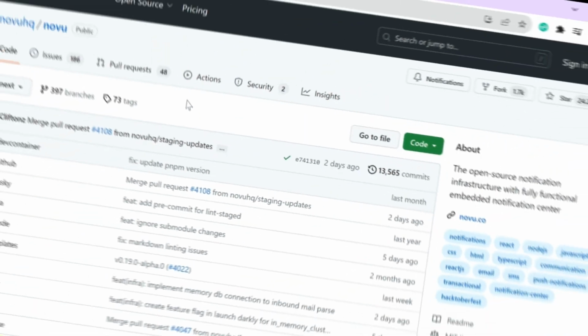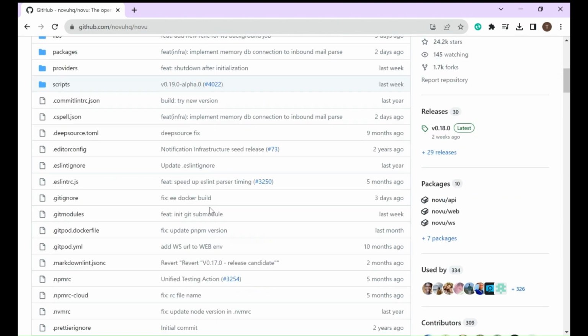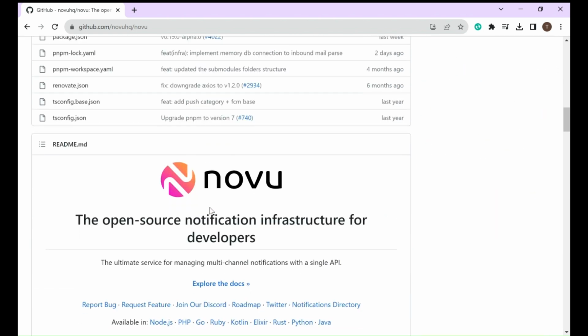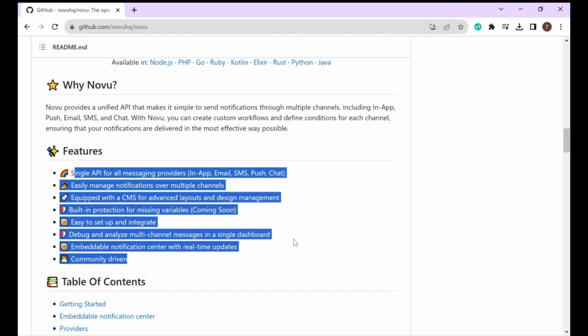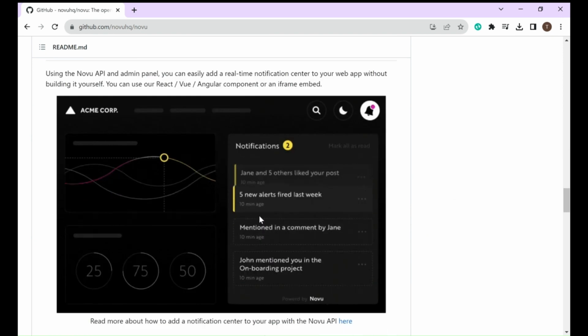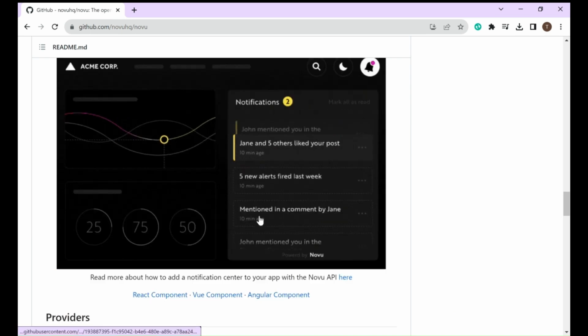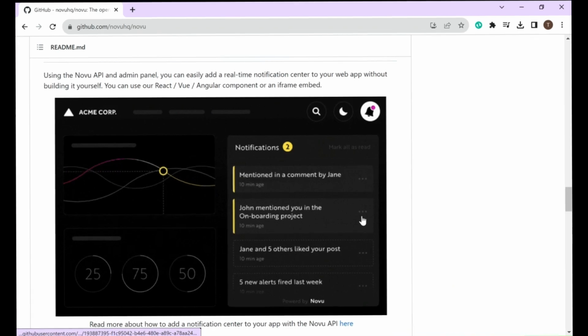Alright folks, first up we have Novu. Novu is your one-stop shop for a RESTful API that does the heavy lifting so you don't have to. Imagine being able to send notifications through in-app, push, email, SMS, and even chat all from a single, unified API. A fully functional real-time notification center for your web and React apps.